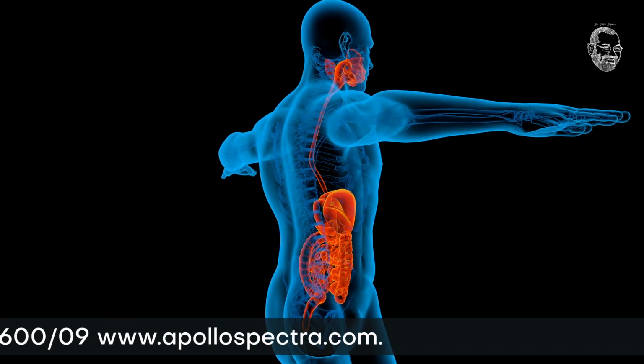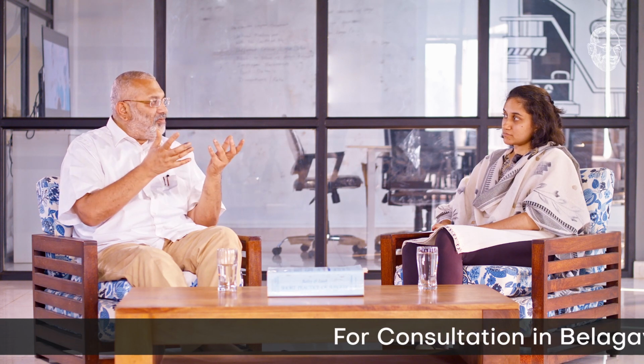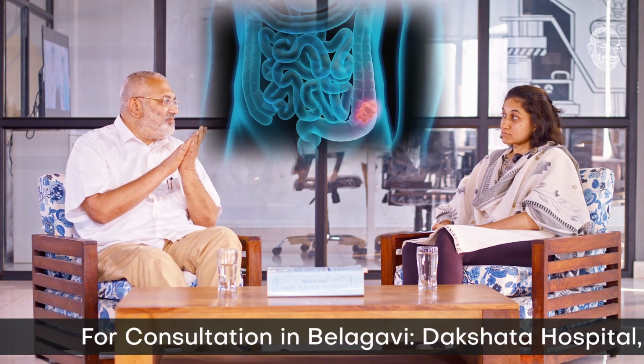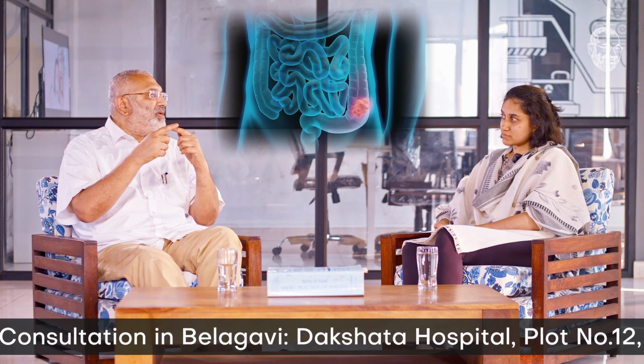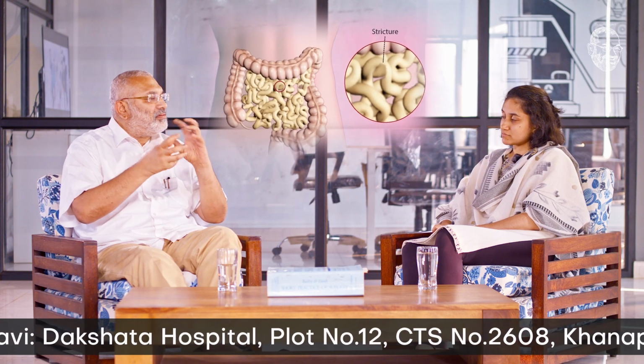Now, if the rotation does not happen as it should, around the 360 degrees around the vertical axis, either the rotation doesn't happen completely, or it happens in the opposite direction. We call it malrotation. When there is malrotation in a child who is born, certain bands are there, bands which can cause the intestine to get blocked or the intestine to rotate and become a volvulus. That means a knot. कि आंतड़ी के एक knot हो जाती है, what do you call knot in Hindi? गांठ हो जाती है, तो आंतड़ी की गांठ हो जाती है.